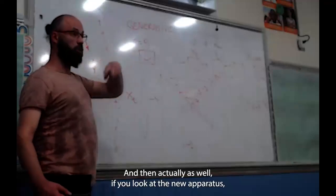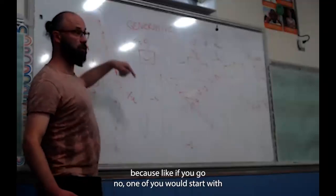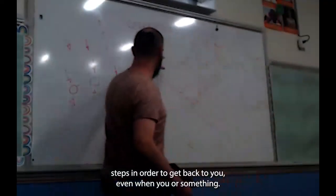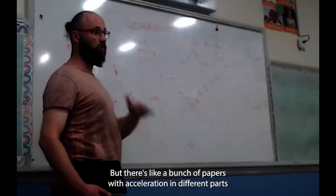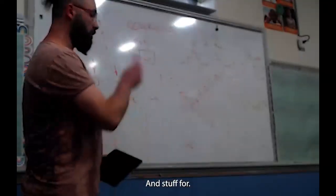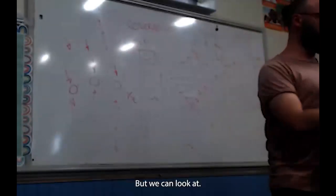If you look at the newer papers, they accelerate the sampling process. Normally you would start with noise and go through 1,000 steps in order to get back to your image when sampling. But there are a bunch of papers with acceleration techniques on how to do it in basically 3 to 10 steps or something like that. The next thing I will talk about is conditioning, how we condition.